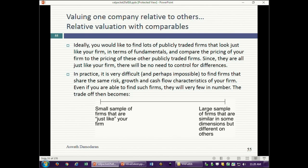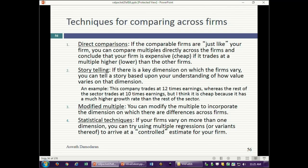When I asked you to estimate a beta for your company, I said I'd much rather have a big sample of companies and let the law of large numbers work in my favor than go with a smaller group. But it really depends on what you plan to do after you get that comparable list. Because here are the four ways you can compare across companies.